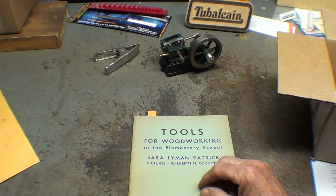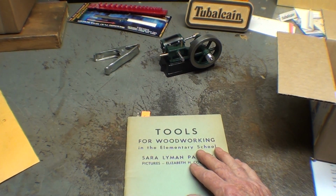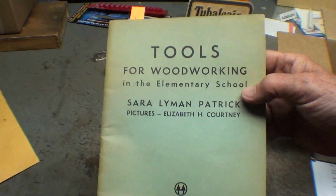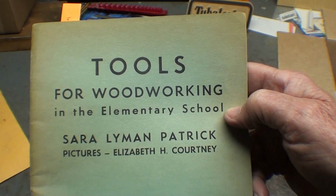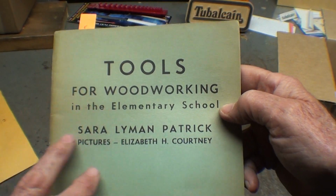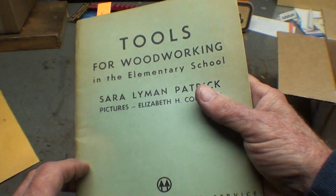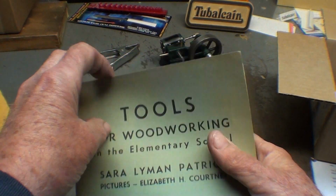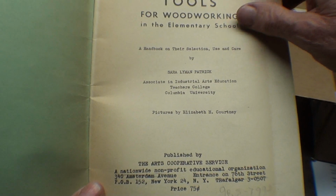Another gift here from a longtime viewer, and he calls himself a fan, Joel Jacobson, and he's from McLean, Virginia. He sent me this little book, which I found interesting, and it's Tools for Woodworking in the Elementary School. Now, it does not say junior high, it says elementary. So this is really, in a way, a textbook, but it's a textbook for the teachers, not for the students.